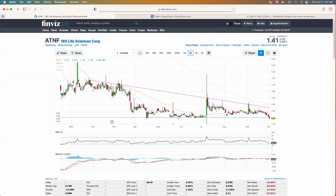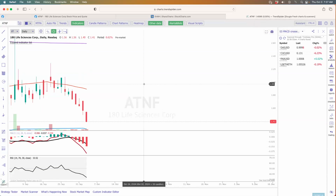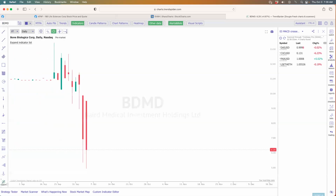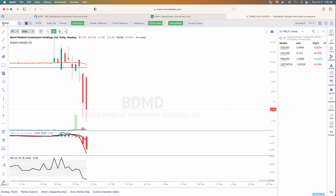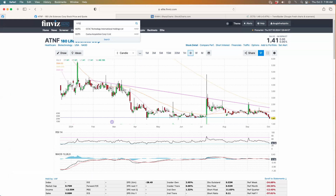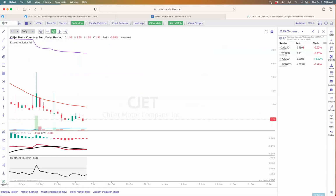ATNF, isn't that 180 Life Sciences? That's it, that's pulling back. Let's see if it's doing anything this morning. ATNF is just pulling back right there. BBLG, we'll take a look at some of these bad boys. They're not all really set up yet, I can kind of tell. That one's not set up and is pulling back, hitting the line. I'll just skip around. BDMD, let's see that one real quick. I looked at some of these, so I kind of know what's going on. Let me take CCTG. Let's look at that one because that was pulling back really nice, and we'll go through all of these in a little bit. But let's run through a few of these bad boys real quick. Some of them aren't really set up this morning. CJET's one to keep an eye on, though. That one may get set up here.